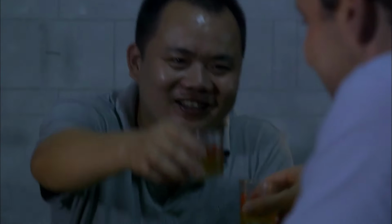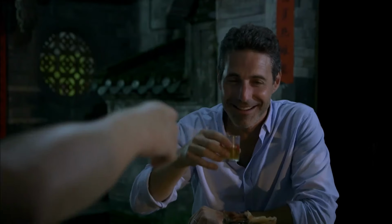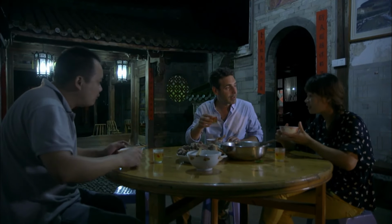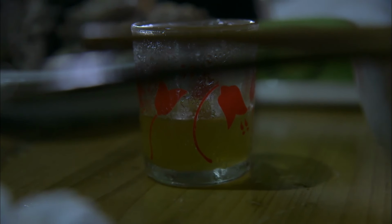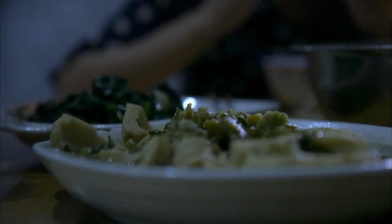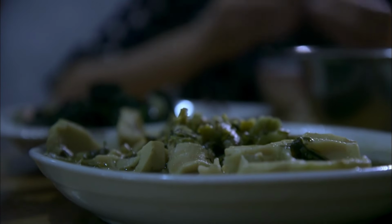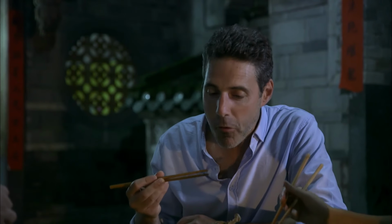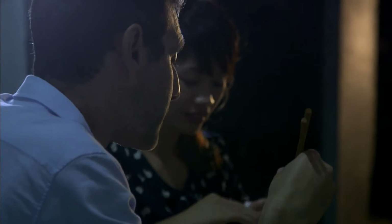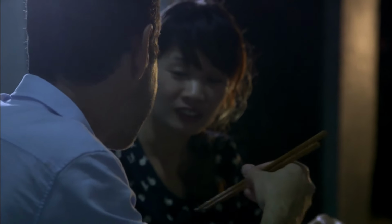Cheers! Cheers! It's very sweet. It's made from sticky rice. I'll give it a try. And what's this, bamboo? These are wild bamboo shoots. They come from the mountain. This is really delicious. Thank you. Thank you so much.